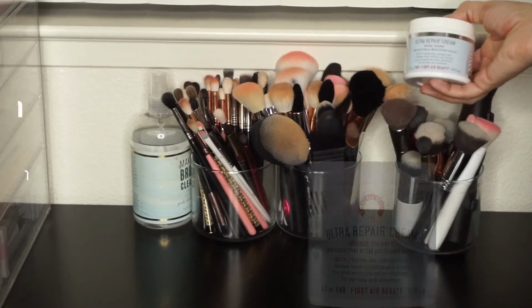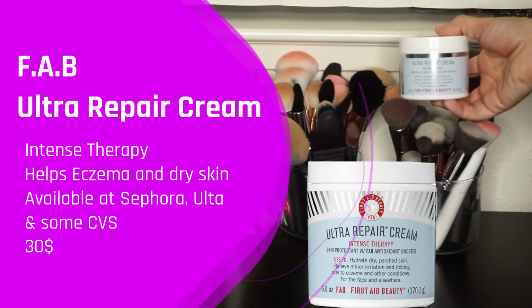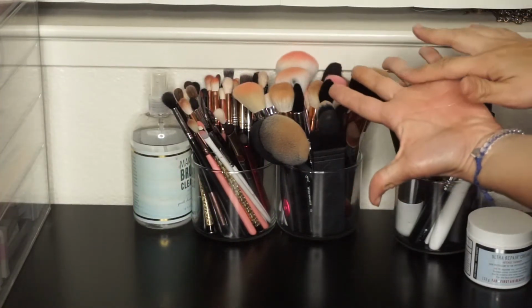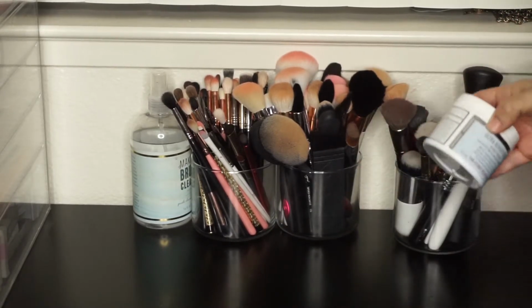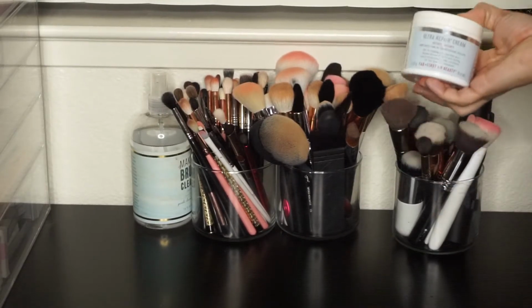Ultra Repair Cream. You guys, if you have been with me long enough to remember my eczema that I used to have right here. Like, it was so bad. I was literally bleeding down my hand. So many layers of skin were gone. And I had the angular cheilitis. This literally, no exaggeration, saved my skin.